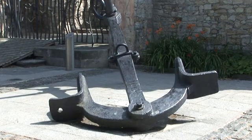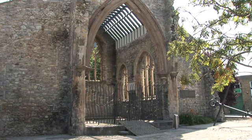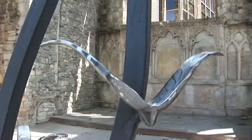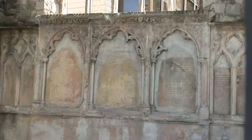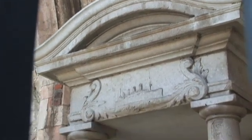In 1956, a huge anchor was placed in the church, and the following year, a brass plaque unveiled. The anchor dates from around 1850. It weighs 1.8 tonnes and was dredged from Southampton water. The city's Titanic Memorial, dedicated to the crew, was moved here in 1972 from the Common.